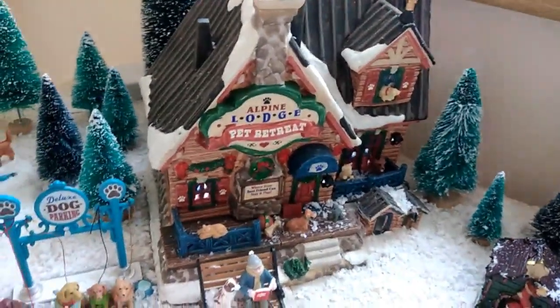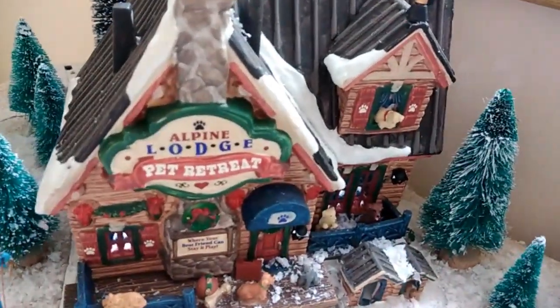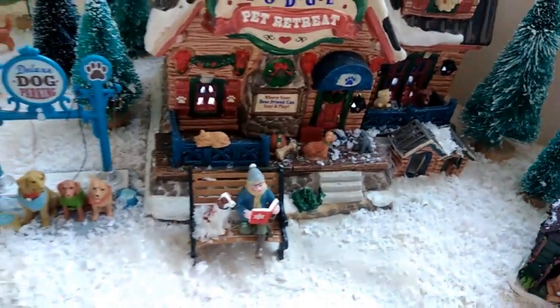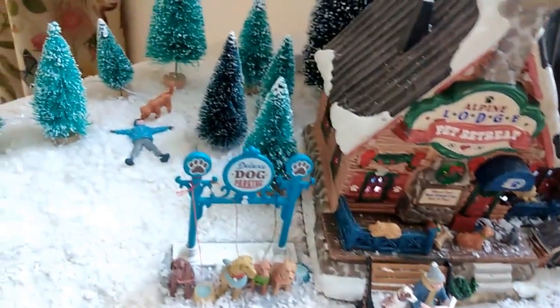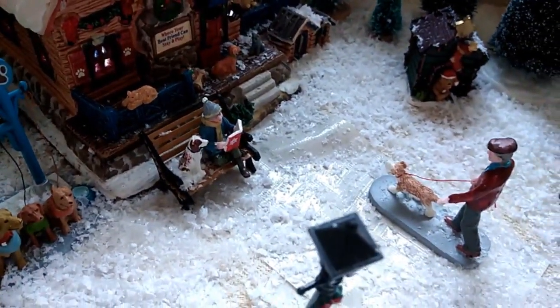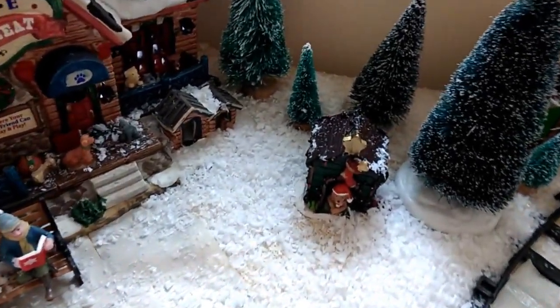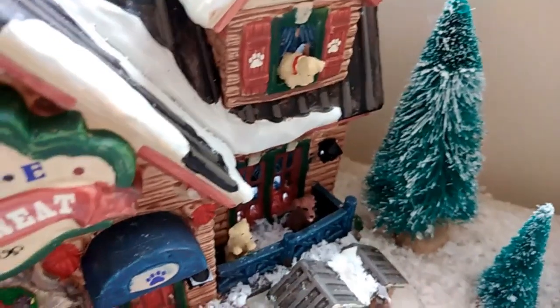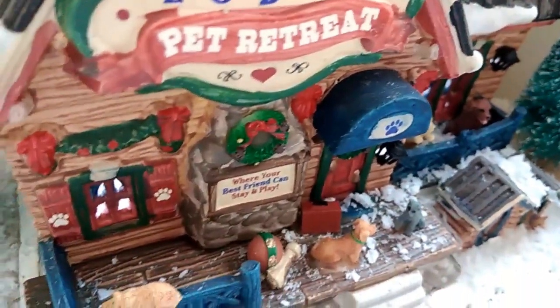If you've got any pets, feel free to drop your pets off at the Alpine Lodge Pet Retreat, where they will be looked after very well. Lots of areas to go for walks. Lots of little kennels. You can be sure they will have a lovely treat at the Pet Retreat Alpine Lodge.